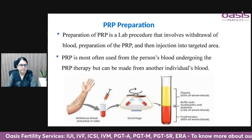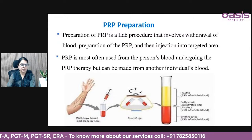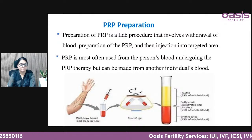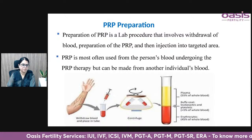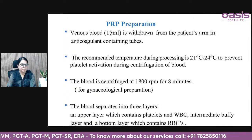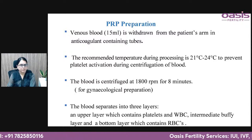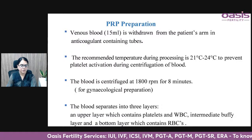PRP preparation is a lab procedure which involves withdrawal of blood, preparation of the PRP, and then injection into the targeted area. PRP is most often made from the person's own blood undergoing the PRP therapy, but it can be made from another individual's blood also. About 15 ml of venous blood is withdrawn from the patient's arm into anticoagulant-containing tubes. The recommended temperature during processing is 21 to 24 degrees Celsius to prevent platelet activation during centrifugation of blood.